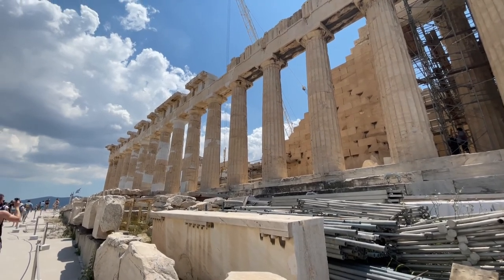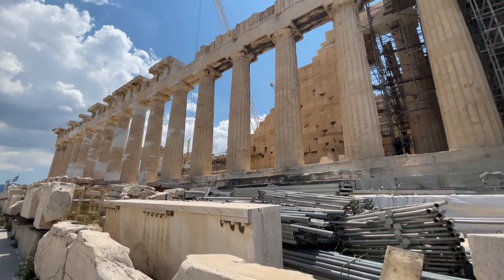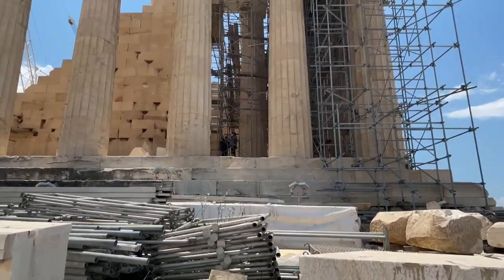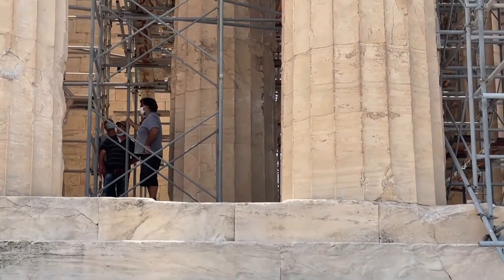All right, everybody, that's the Parthenon. Just simply crazy. You can see how big the columns are compared to the guys.